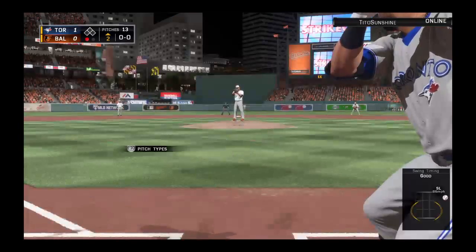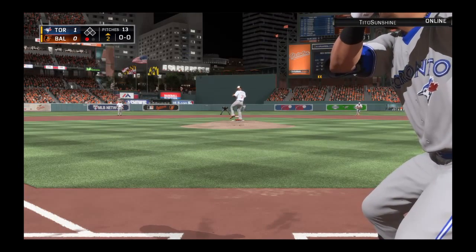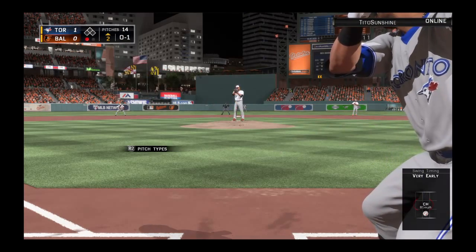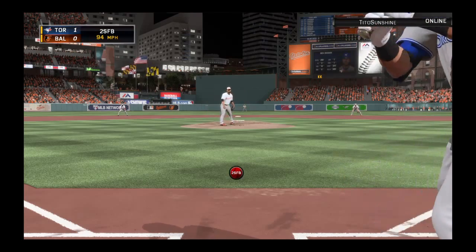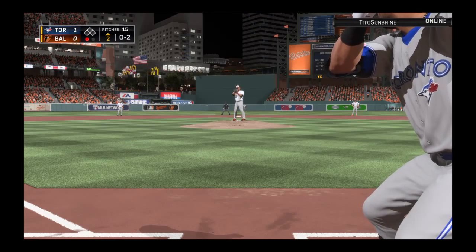Striding into the box, Nick Swisher, as the switch hitter will take his cuts left-handed here. First pitch hack in here, and that's the first strike. That's in there, and he's deep in the hole now, 0-2. Bases are empty, one man out.